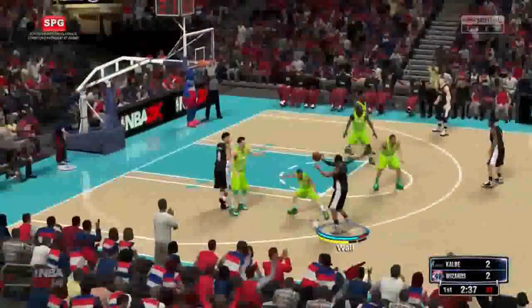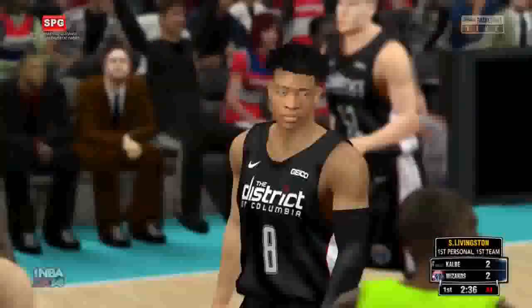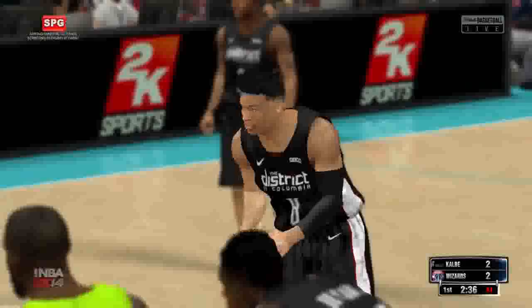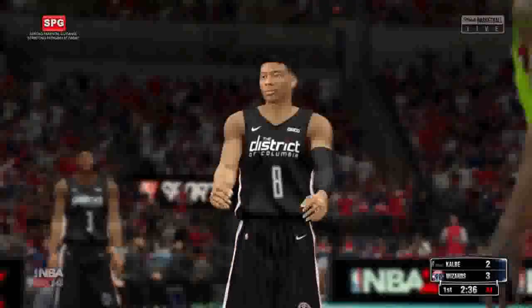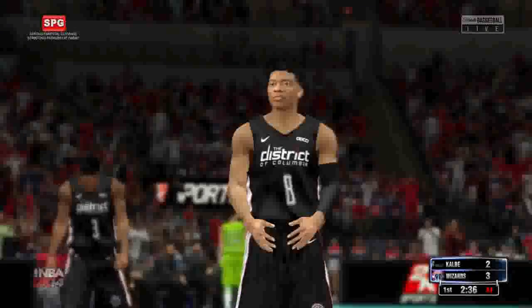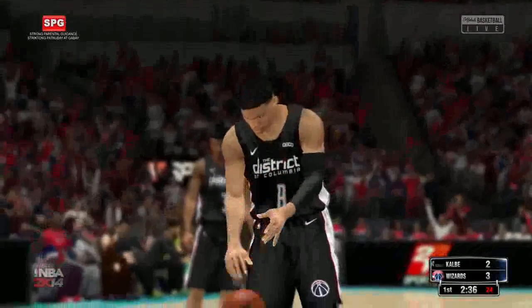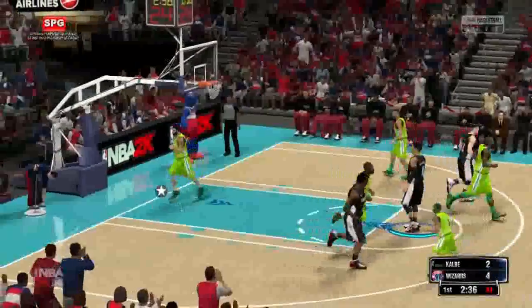So it's Washington now to the inside. So the whistle blows on the shot and two free throws for the contact right there. Washington shooting their first shots from the stripe in this game. Two shots. And the first one goes. And so he hits both.